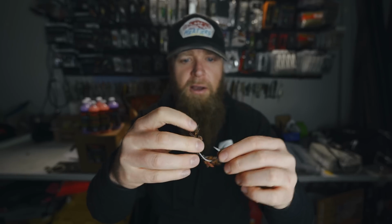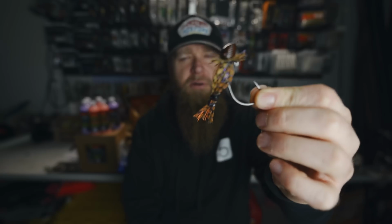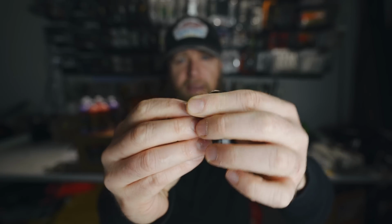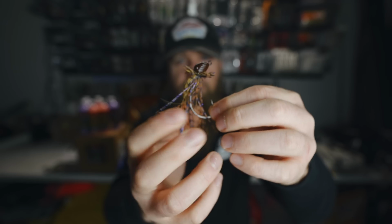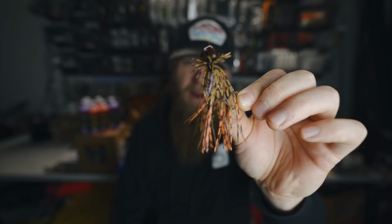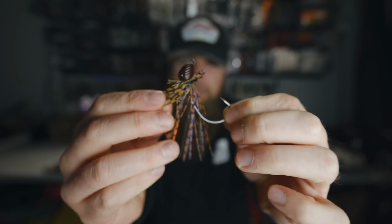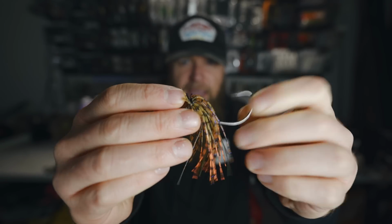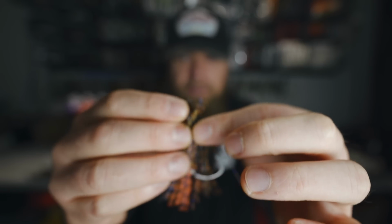Been throwing the Bongo a lot lately, really loving it. And I love this color. This is Tipped Craw. Check this out. Let's get that skirt flowing. Beautiful, beautiful brown and black skirt with purple flake, blue flake all mixed in. Gorgeous. Hand tied skirt as well. You can see the wire there where they hand tied these skirts.